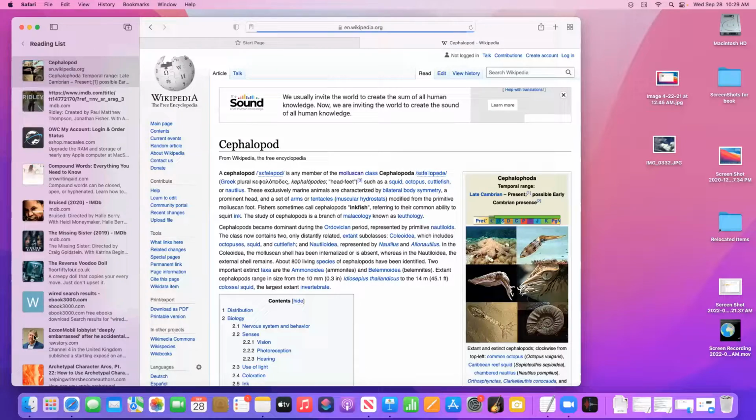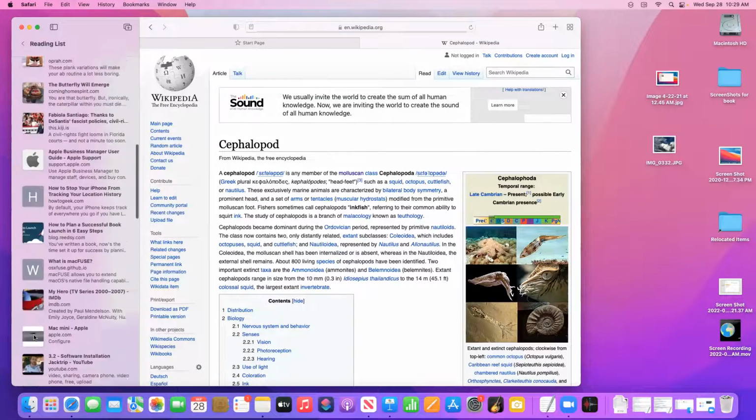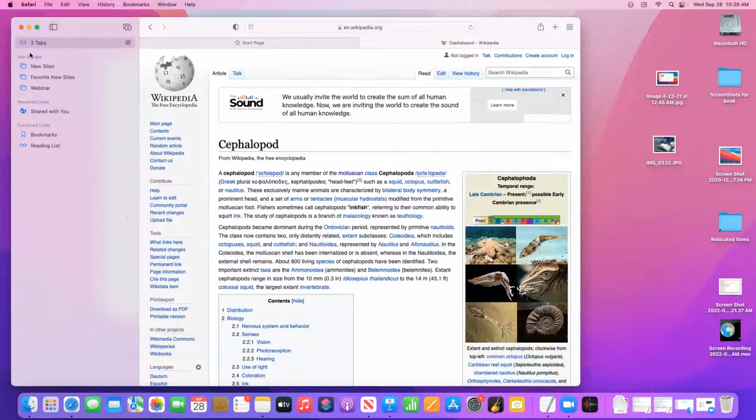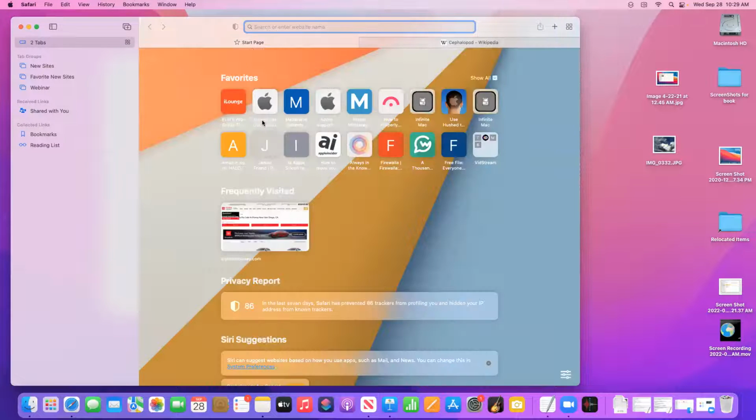And so you can go back to websites that you wanted to look at later on and read the articles and do whatever you want to do with those items. So the sidebar is just a quick way to access these different types of resources, and Apple's revamped it quite a bit. So right now we're just looking at the 2 tabs, and we can view all of our tabs like this, and then just click on whichever one that we want to jump to, basically.